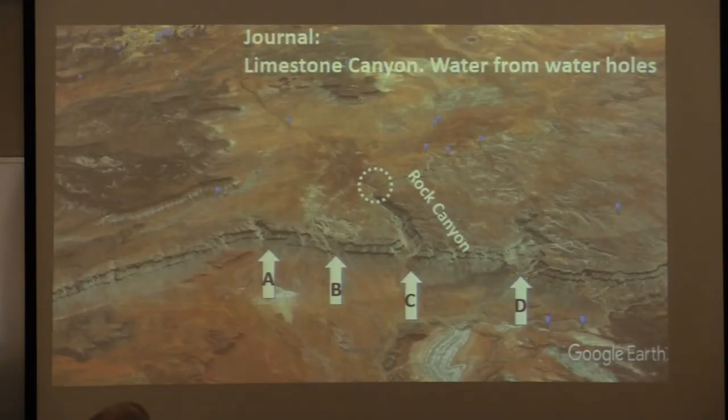The Spanish Trail Association field trip identified, is it the circle area? And it's a possible journal location. Blue pins are spring locations, at least today's spring locations. And let's go review some of the geology right here.